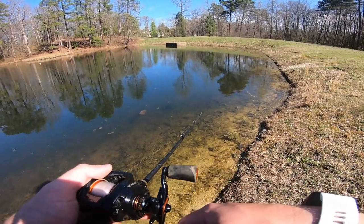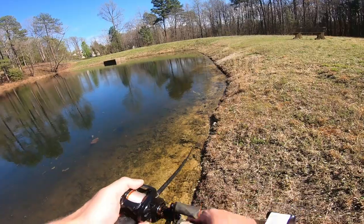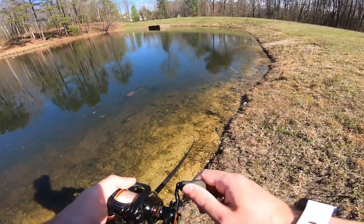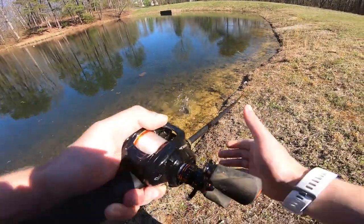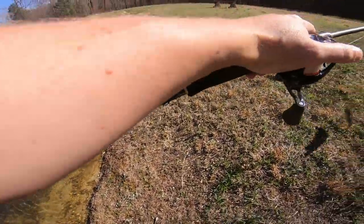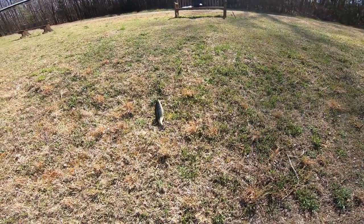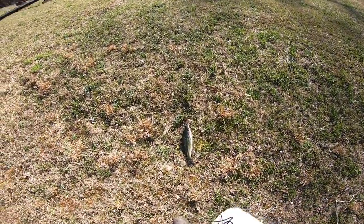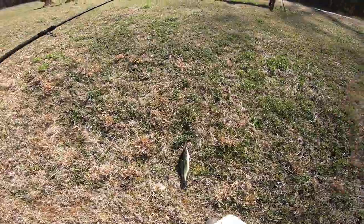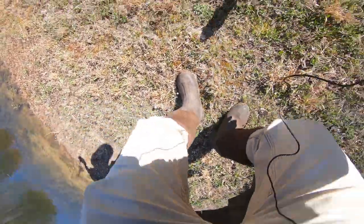A bump. Here we go. It's a bass. All right. Two more followed it in. That's not a bad bass. He just very lightly tapped it. Made that color switch. I think that might have been important. There's our third species as well.